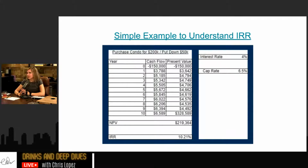Gotcha. So it's a left field, right field. It's a perfect way to describe it. It literally is looking at both different sides of the field.